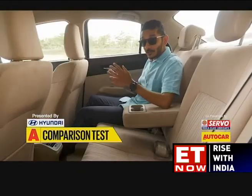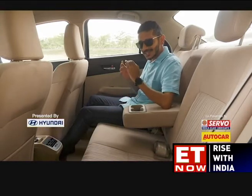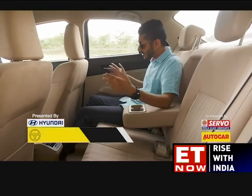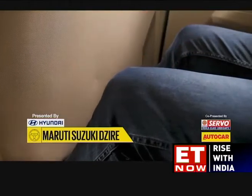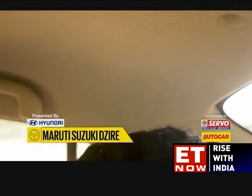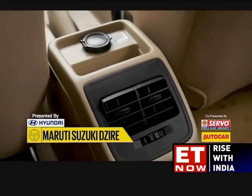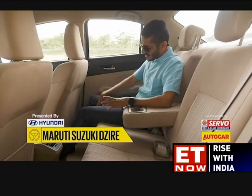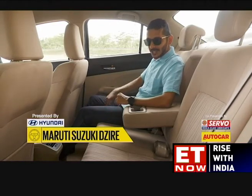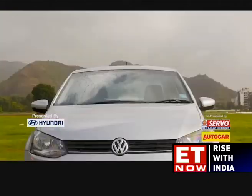The Maruti Dzire too has a very spacious back seat. I think it might actually just edge the Amaze a little bit. It certainly does feel wider than the Amaze. Knee room is equally good if not better, and headroom does actually feel a little bit better. The armrest is placed nice and high, which is a good thing, and like I mentioned before, it does get a rear AC vent and adjustable rear headrest. The only thing that maybe draws it back is that the thigh support isn't quite as good as the Amaze, but overall I would say this is the best back seat of this trio.